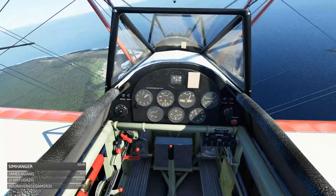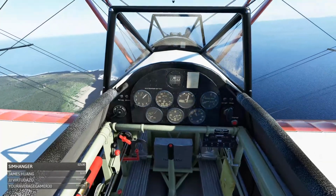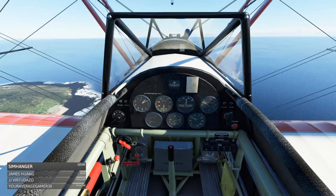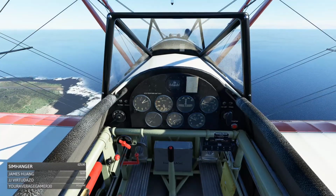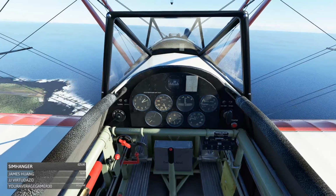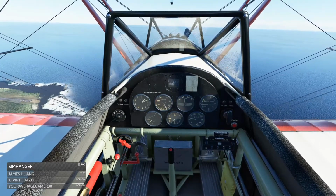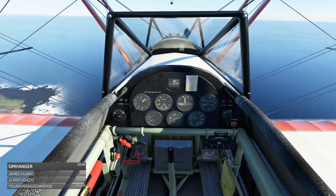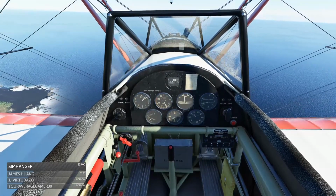Right, let's try one thing. Let's try to ease off on the power. Now listen to the engine sounds. That is pretty cool. Definitely, that is very cool. They've really nailed the sounds on this aircraft.